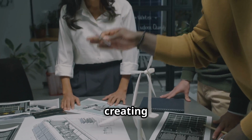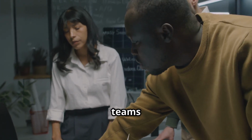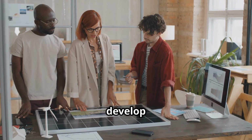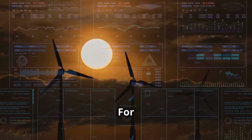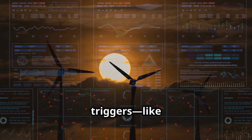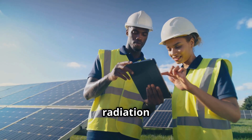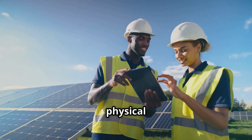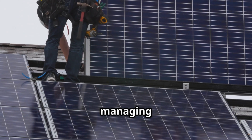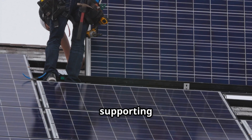Some insurers are creating specialized underwriting teams for renewables, while others are working with technology providers to develop performance-based products. For instance, parametric insurance can offer fast payouts based on weather triggers like wind speeds or solar radiation levels, rather than waiting for physical damage assessments. This kind of innovation could play a big role in managing operational risk and supporting faster recovery.